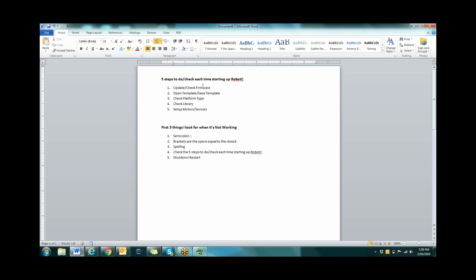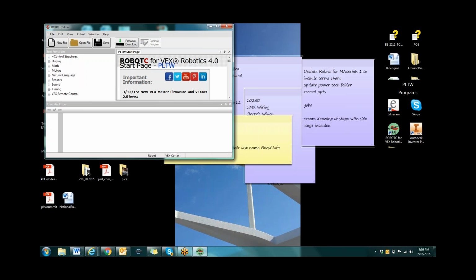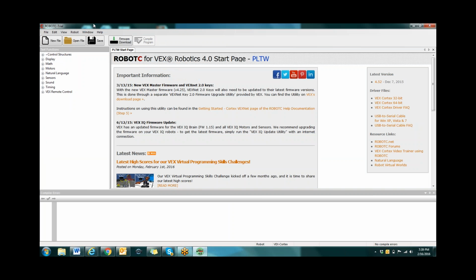Now, you don't have to update the firmware every time. Usually it's once and done, but it's good to check just to make sure that you're connected with the Cortex, you're talking with it properly. Okay. So they'll open it up. Probably worth doing. I think it's probably worth doing every class period. I mean, you'll circumvent so many issues if you just do those 5 steps. If you just say, have you done those 5 steps? Yeah. That's kind of masterful.